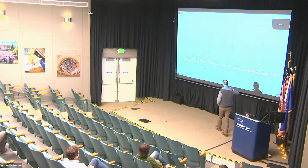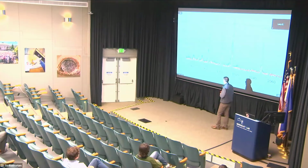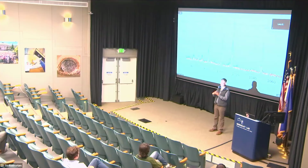But the fact that this peak is the same, that means it's not being vetoed. That peak is not being vetoed by the anti-coincident shield. Whereas this one is. And so what that means is it tells you something about the mechanism, whether it's a prompt interaction or delayed activation, whether it's spallation, inelastic scatter. You can use this ratio to tell you something about what kind of physics, because sometimes it's ambiguous.